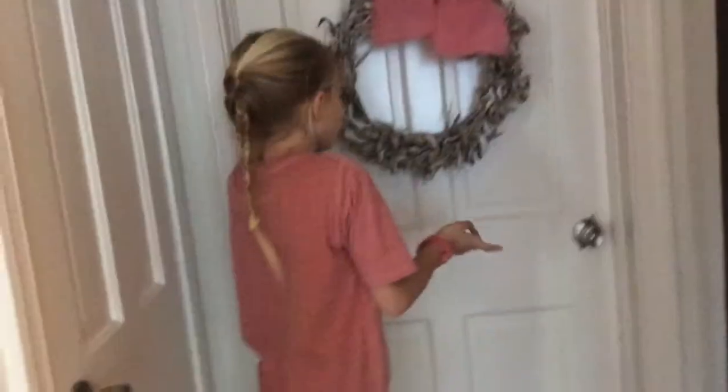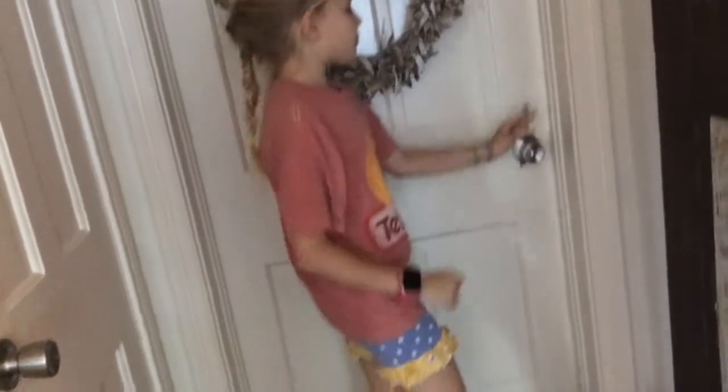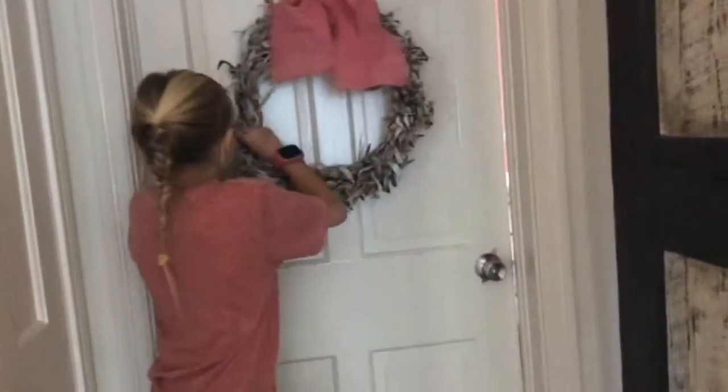My room. Okay, so right here is my super cute wreath with a bow, and in here is a key. This is if my door gets locked, or I want to lock my door and I can't do it from the inside, I can do it from the outside. You can usually just use your finger, but I use my special key because it's hard to do. So let's go in.